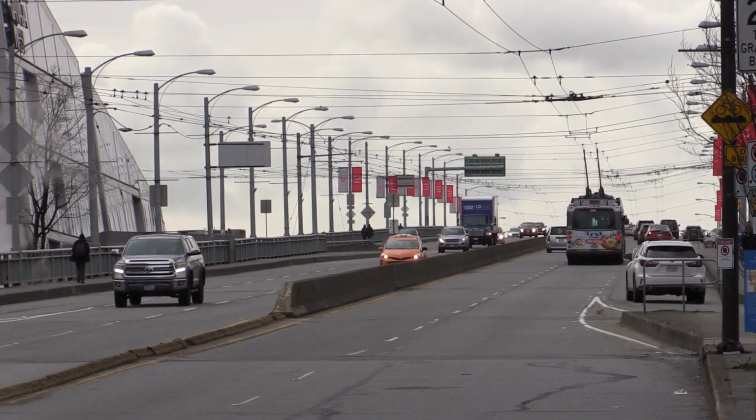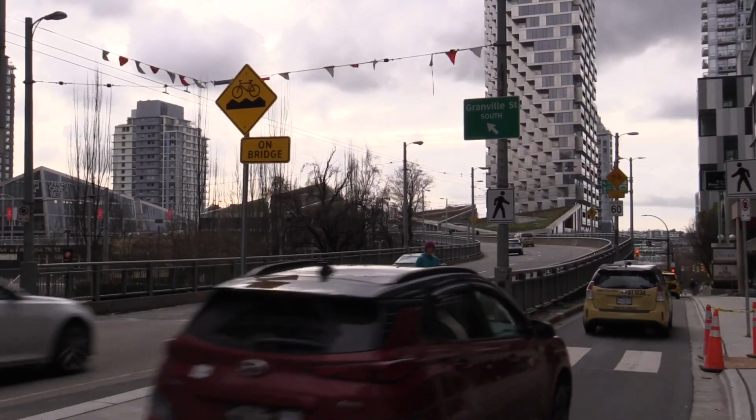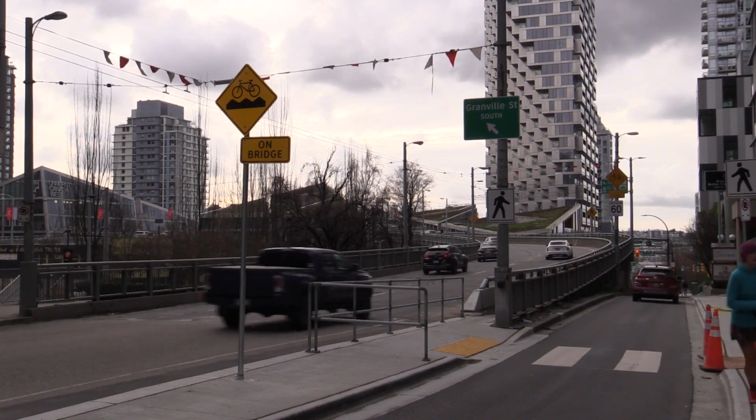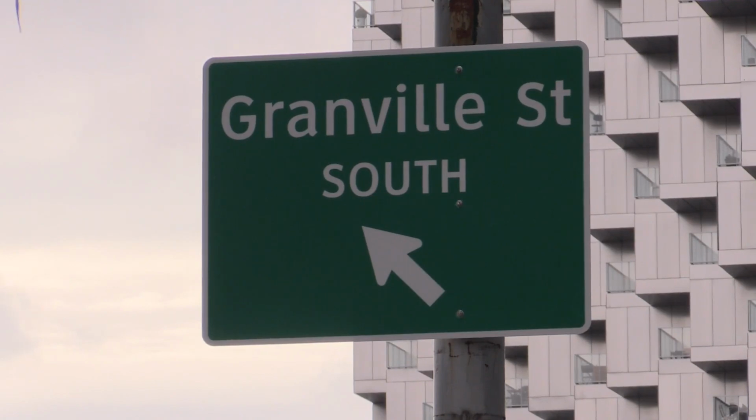With a project like this, normally we don't see that creating big issues, because someone might decide to take Burrard Bridge instead, and a few people will do that. So it might take a little while for traffic to adjust, but we're not expecting major issues to come out of it. And if we do start to see things, we'll work to be sure that we're addressing those issues.